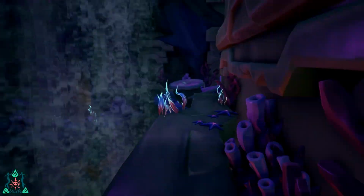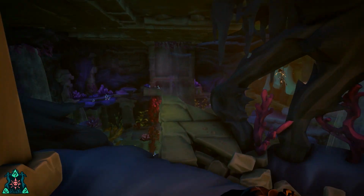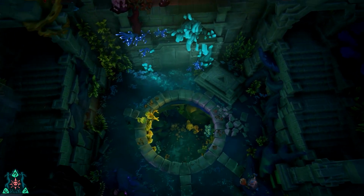The author of the journals here is Umbra. Then run back up the stairs and climb this ladder, and then go up here. Flick this switch, which will lower the water level in the next room. Then jump into the pool of water in the middle of the room.